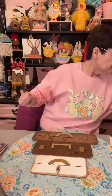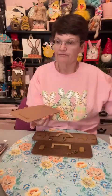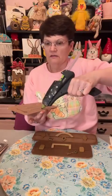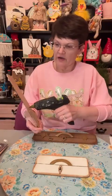But first I'm going to glue this down. I could probably take a little bit of the other glue. Let me see here. I've got some all-purpose glue that I got at Dollar Tree, and I'm going to try this and see how that works. So we're just going to, ooh, it's a little bit thinner. So let's see. All right. I don't know why I didn't start with the bottom, right?